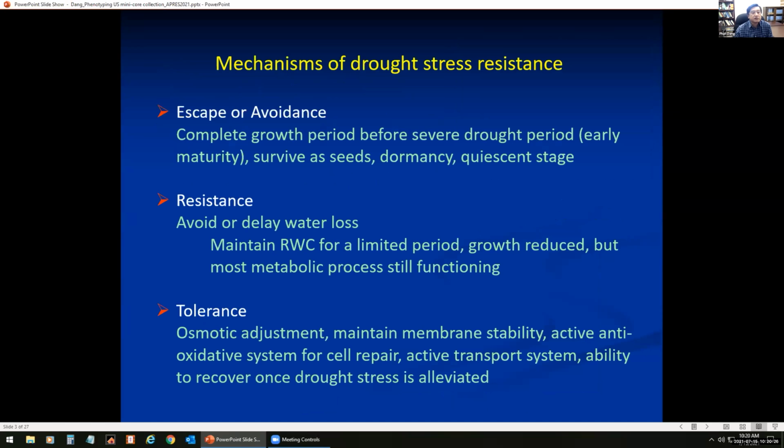There are several mechanisms that are thought to be adaptive for plants. One is the escape or avoidance mechanism, where the plants try to germinate quickly and then grow as fast as they can and then finish. That's really more of a survival mechanism to get the seeds out, and because of extreme situations year after year, plants want to survive, and it's usually associated with dormancy or quiescent states after the seeds have started to imbibe.